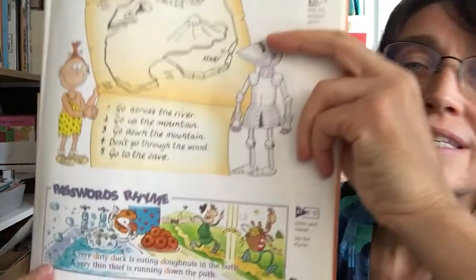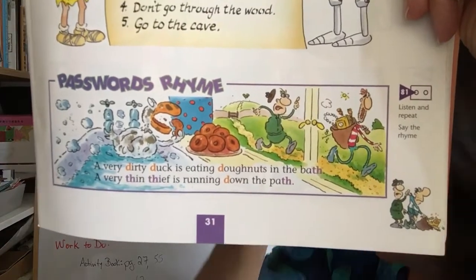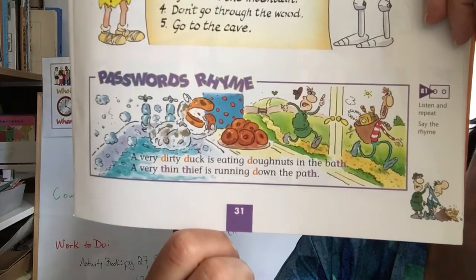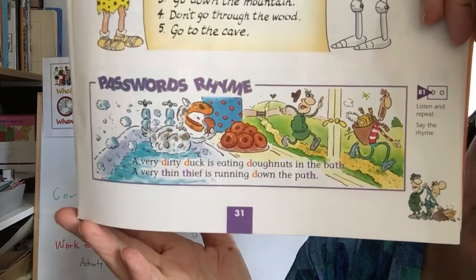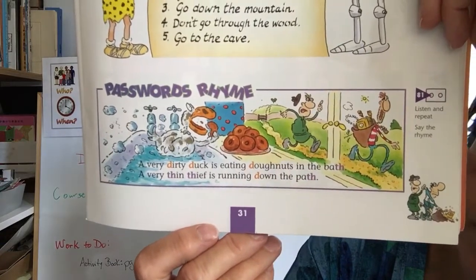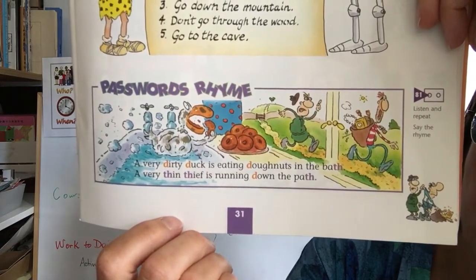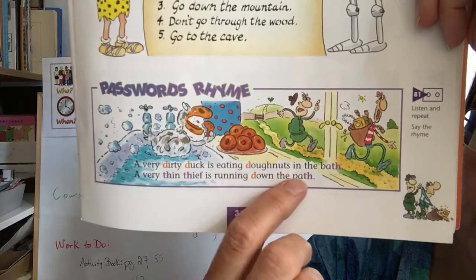Listening number 81. Part B. Here you go. Listen and repeat. D. Dirty. D. Duck. D. Donut. D. Down. Th. Thin. Very good. Th. Thief. Th. Bath. Th. Path.